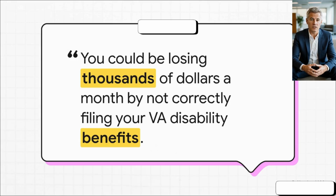And the stakes here are just incredibly high. We're talking about benefits that you earned, benefits that could literally add up to thousands of dollars every single month. Getting this process right isn't just about shuffling paperwork. It's about locking down your financial future and getting the care you absolutely deserve.